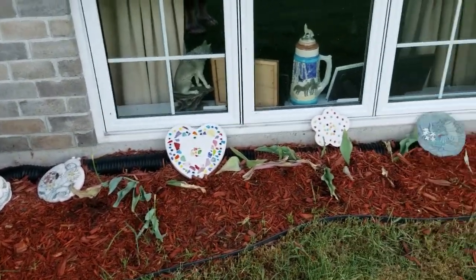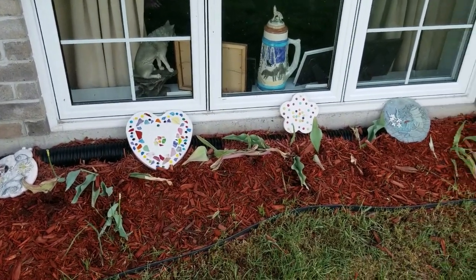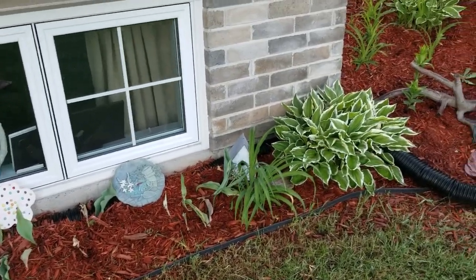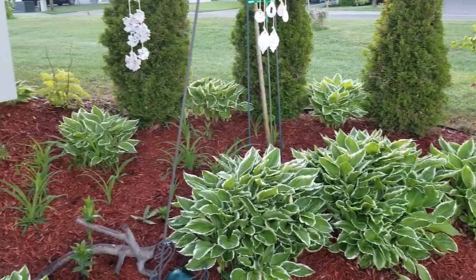Those are my pitiful tulips. I did buy some bulb food that I will be feeding them, so hopefully they'll flower next year. I only got 2 that bloomed. Our soil here is terrible, but the hostas are doing wonderful. Look at them. Aren't they beautiful?